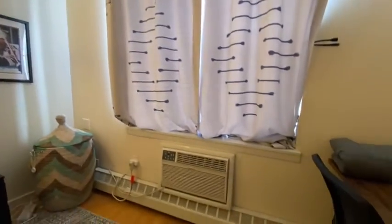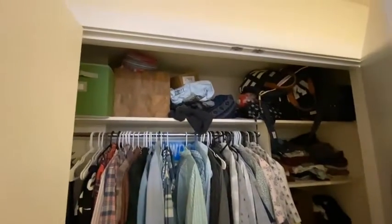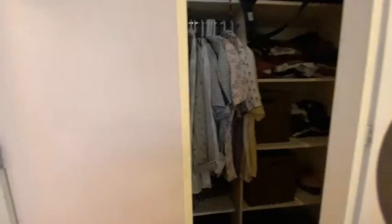And you'll notice in both the bedroom and the living room, there are sleeves in the walls for you to put your air conditioners. Heat, hot water, and cooking gas are included in the rent. So you just pay your electricity bill and your internet.